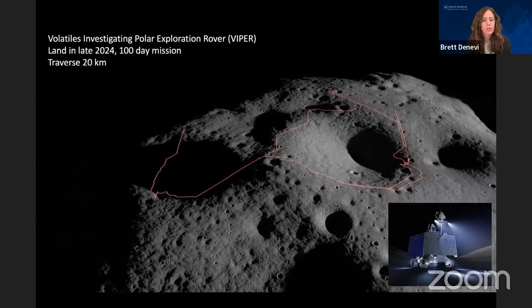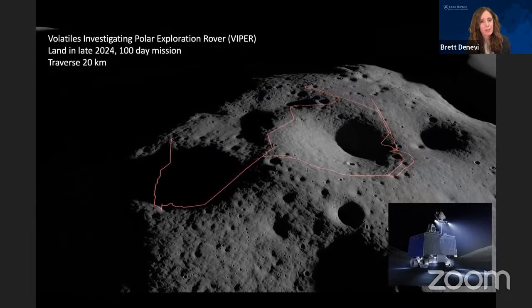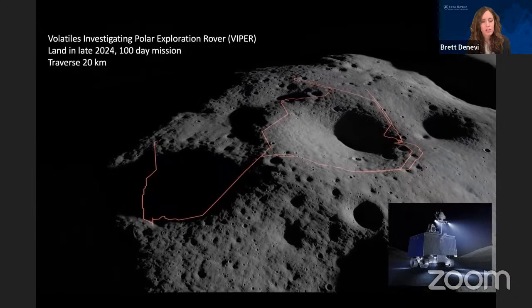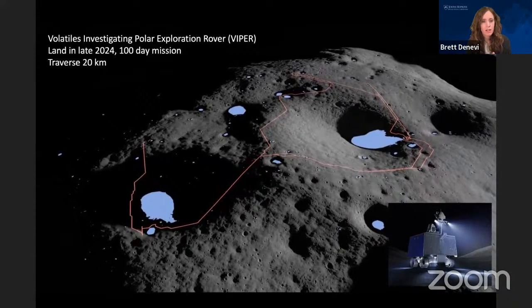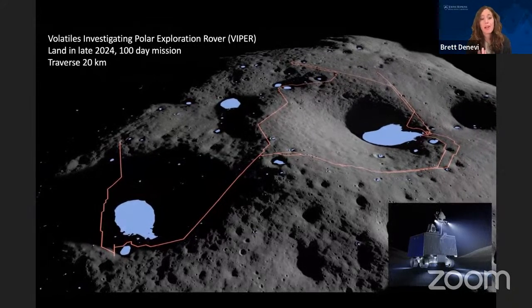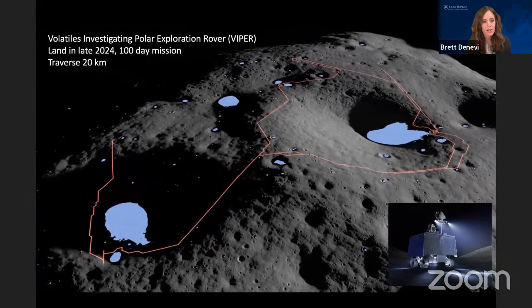And it's going to an area near Nobile crater. In a second, you'll see the permanently shadowed regions are going to show up mapped here. So the black areas are temporarily shadowed regions. The blue are the areas that you never see sunlight.